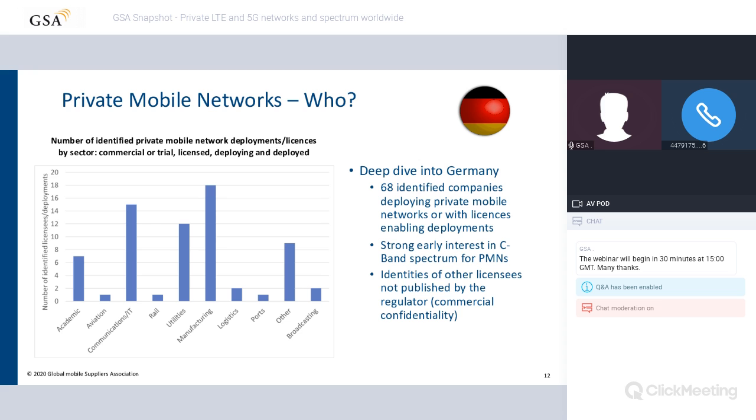And those are not all the big mobile operators. They're the layer of system integrating communications and IT companies that are very active amongst the business markets around the world.